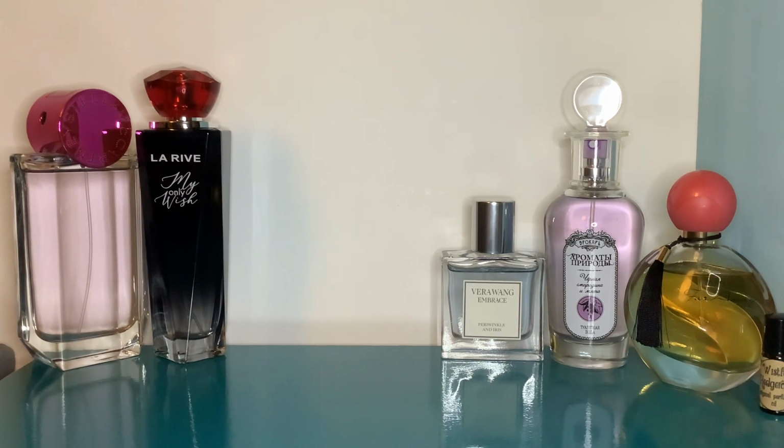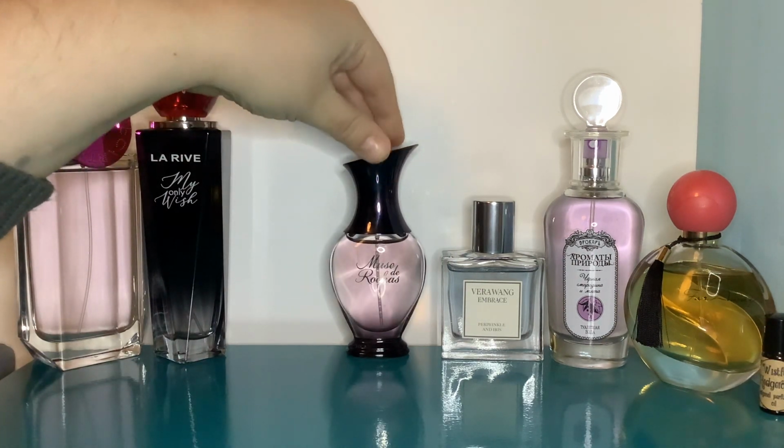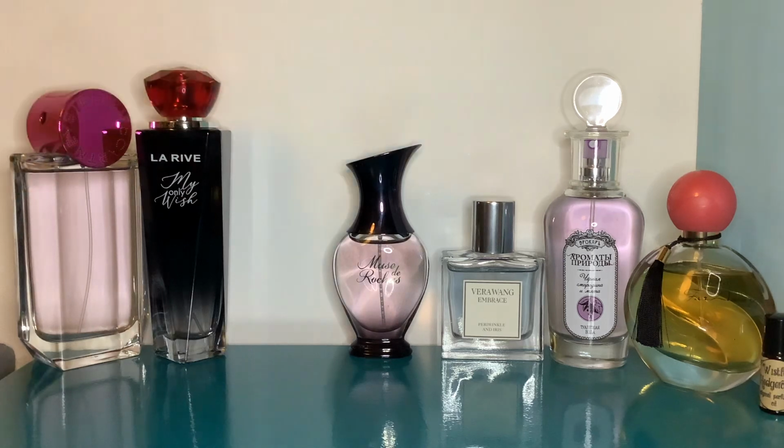The banana leaf is definitely the top note here. It's the first thing you smell. It's really recognisable, and I am absolutely digging it. But it's weird.